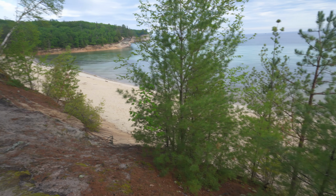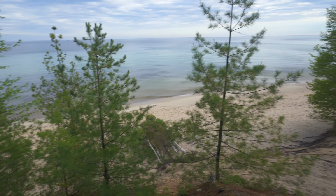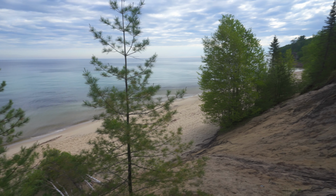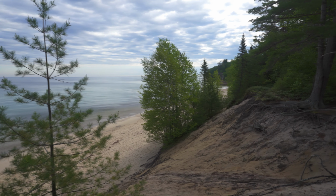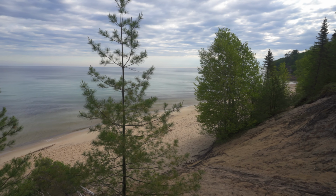Chapel Beach. This is definitely a hot spot in the summertime. A lot of people come here. This place will be just packed. There's a trail back that way near Chapel Rock that'll bring you in. A lot of people hike in on that just to come to the beach.